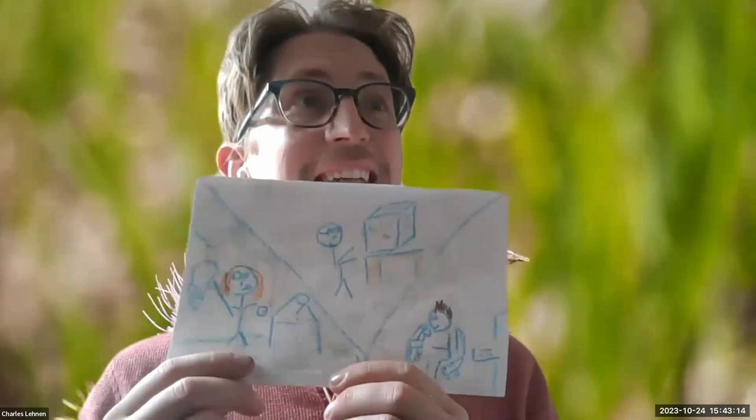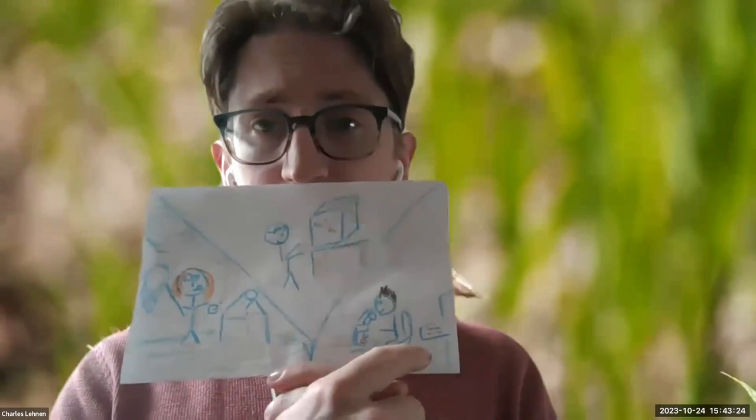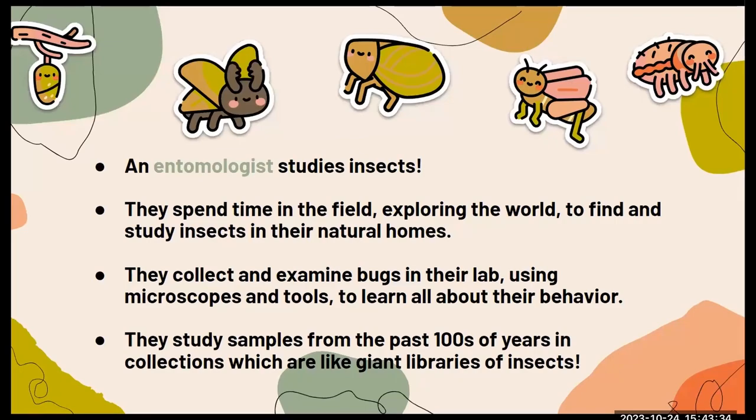They can collect and examine insects in their lab. So here's someone working in a lab looking at the behavior of an insect. And they can use tools like microscopes, like here, in order to learn about their behavior. They study samples from the past hundreds of years, because people have been collecting insects for hundreds of years and they last a really long time.